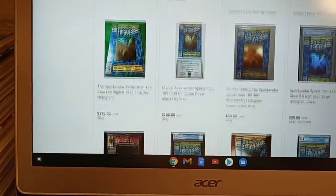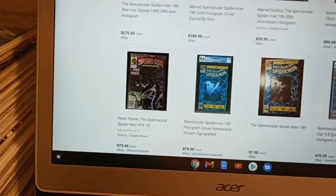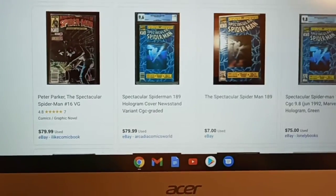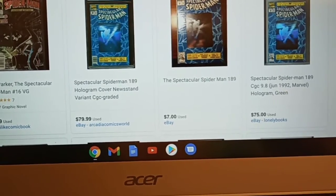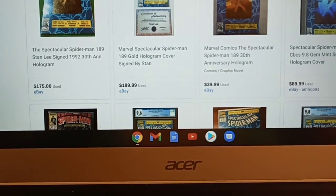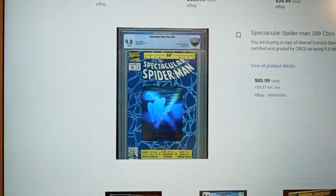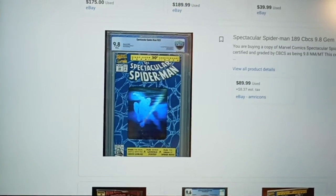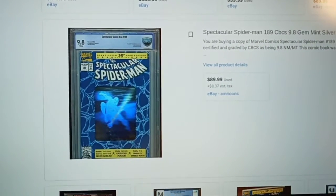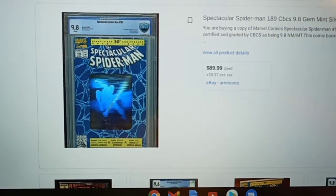There's a slab one. You guys want to check out the slab one? This is 9.8 and 9.6. 9.6 is $79.99. 9.8 over here is $75. Hologram green. Okay. Oh, probably because it's a CBCS. That's why it's worth less. I don't understand that. Oh, it's CGC, so it's worth more. Oh, they handled it better or whatever. Oh, it's CBCS. It's not CGC, so it has to be less. Just like with PGX. Oh, it's PGX, so it's crap.